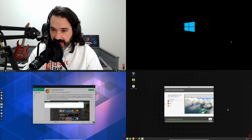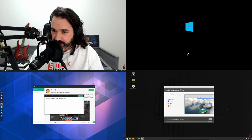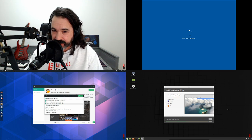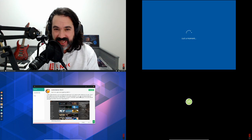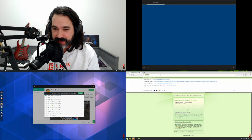Getting back into the action now, on the Windows side, your top right, it looks like yet another reboot. Meanwhile, on your bottom right, Linux Mint is just about finished. Windows 10 asking for just another moment of your time. Linux Mint might come in. Oh, it does! Linux Mint finished with the installation in under 4 minutes. Just an incredible performance there by Linux Mint 19.3.